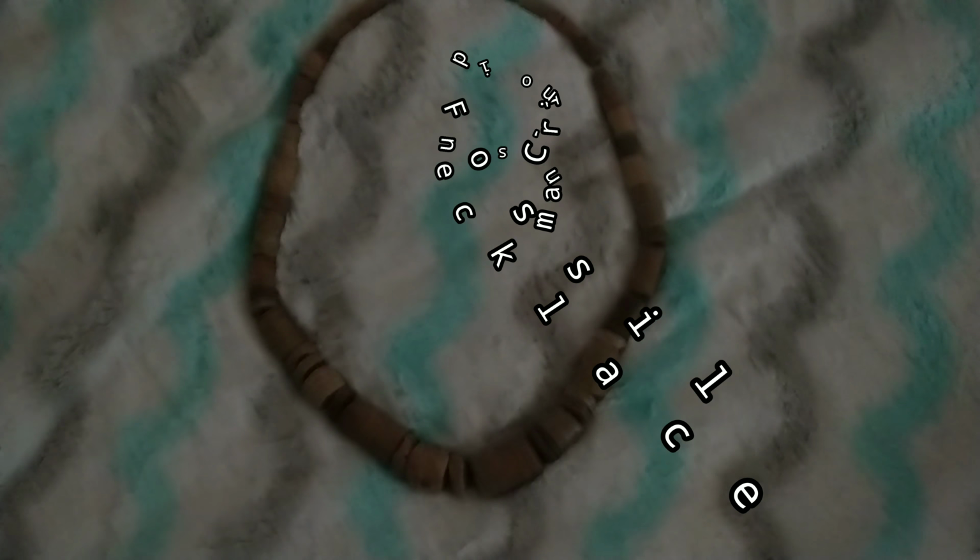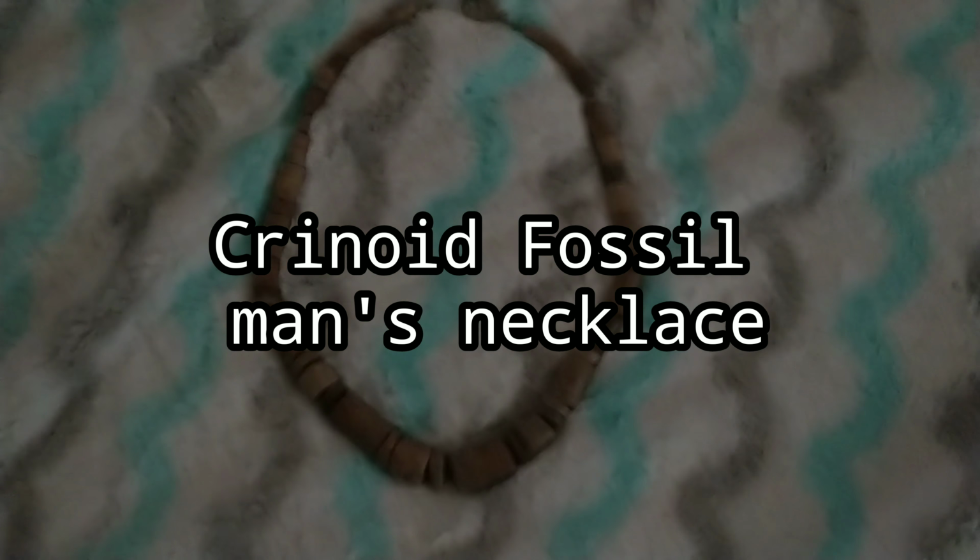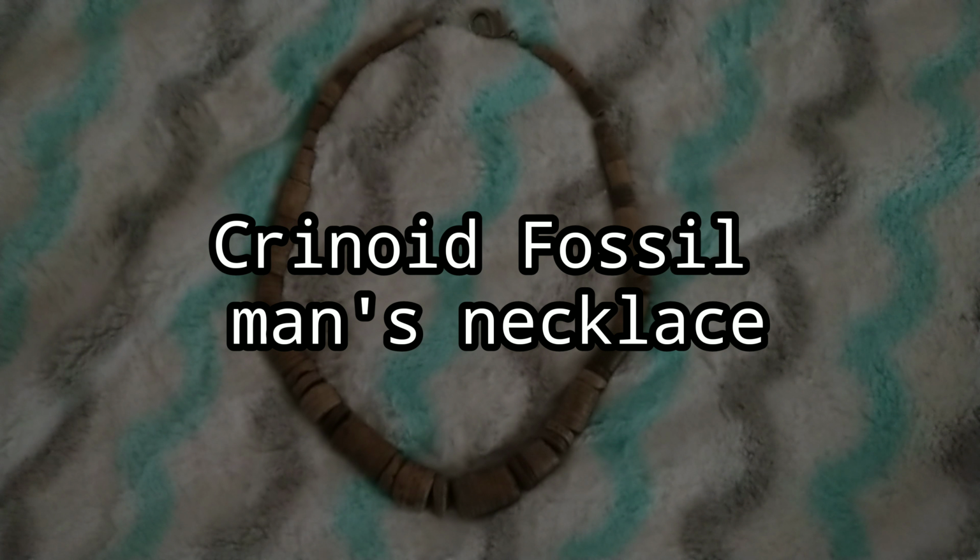My lighting is really terrible. I don't have any overhead lights, just lamps. But this is a crinoid fossil necklace.